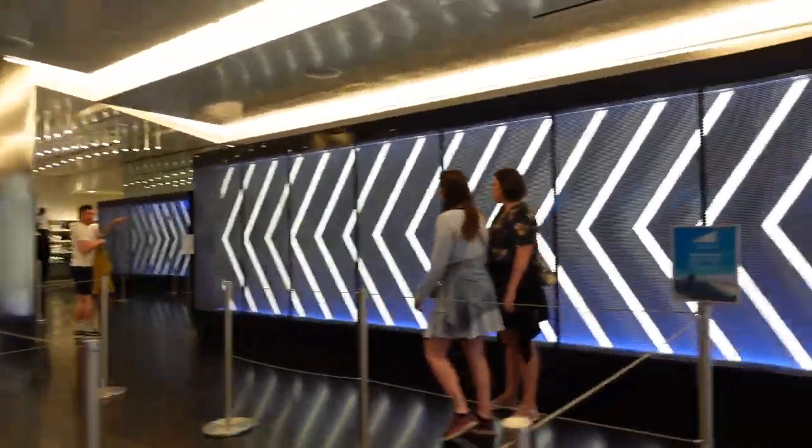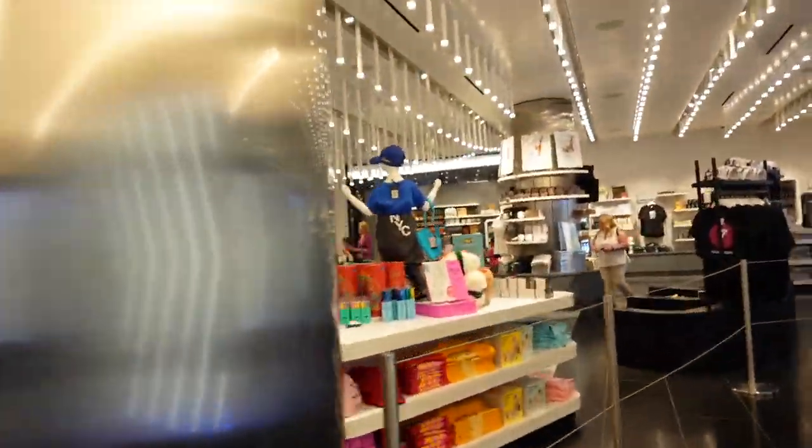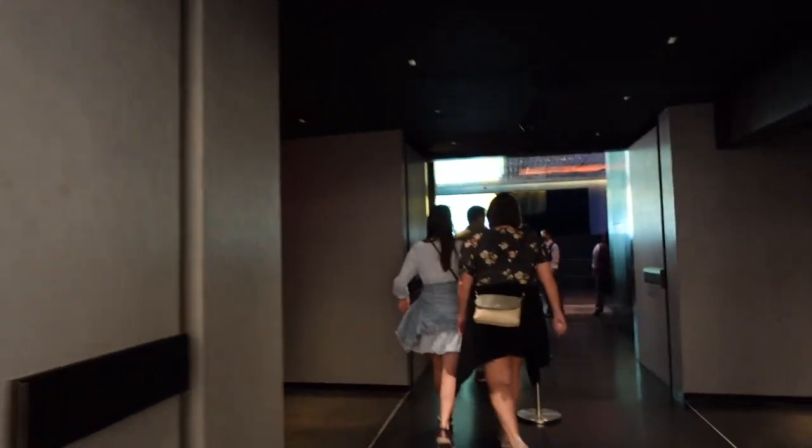So here is just our entry to the Edge, and they also have a very big gift shop, which we will be checking out afterwards, because I do love a big gift shop. Oh, I love a giant coloring book. I love that. Really nice. And now we're gonna head in, and then we're gonna pass through security and then head up to the top. Fun.